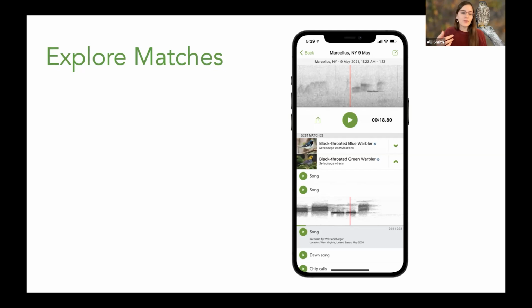And the sounds that we've chosen to include here in Merlin, we try to make them be as representative of the species as possible. So this black-throated green, even though you probably know what their standard song sounds like, they make a whole bunch of different noises. So we tried to include as many different variations within this field guide as possible.